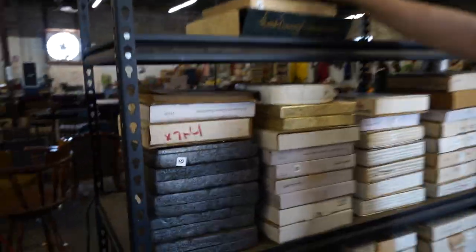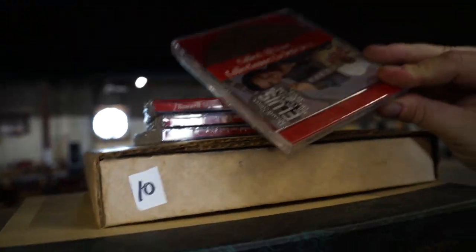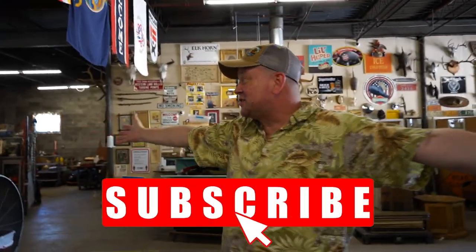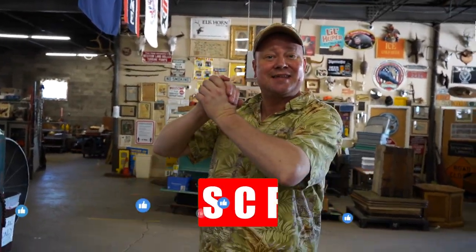Russell Stover. Milk chocolate CD. Okie doke. So yeah. Anyway, as you can see, great treasures. So hope to see you this Thursday, the 14th.